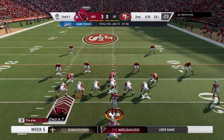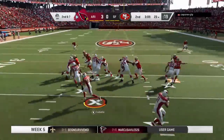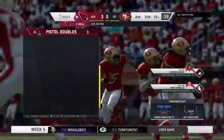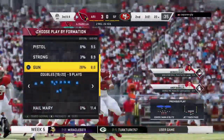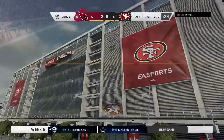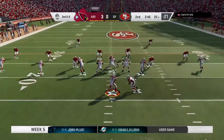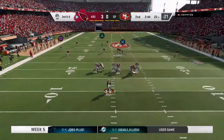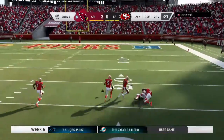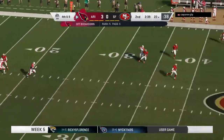Not easily done. Now 2nd and 7 from the 23. And nothing doing. He's immediately taken down at the line of scrimmage. Officially no gain on the play, and they're left with a 3rd and 8. Off the play fake, Bean airs this out for Matthews. And almost picked off. I guess the good news for them now, it's 4th down.